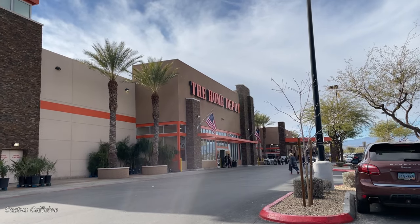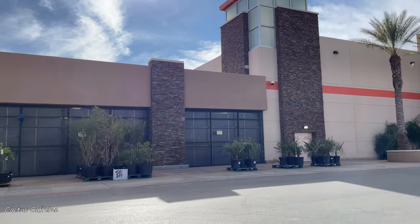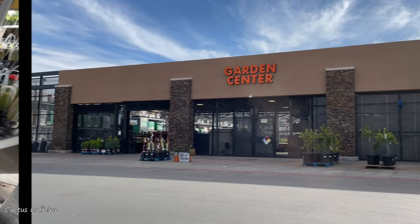Next stop is Home Depot, which is a home improvement store, but they also have their garden center.